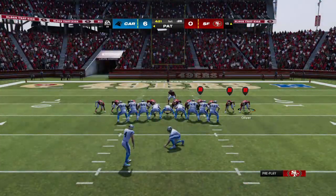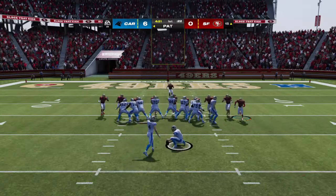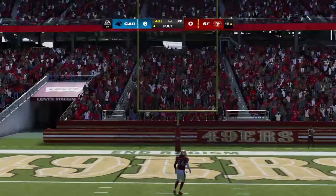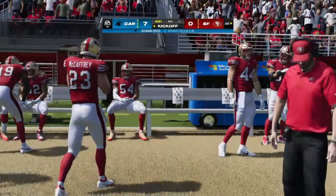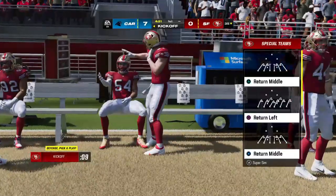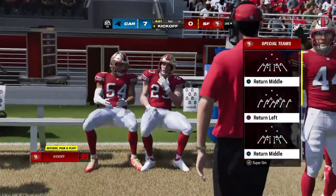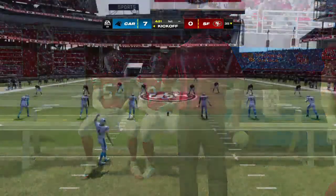Eddie Pinheiro now for the extra point. And this will be good to give the Panthers a 7-0 lead. So a nice drive put together there. They go 75 yards in 9 plays. And it was Miles Sanders who finished it off with a touchdown run.